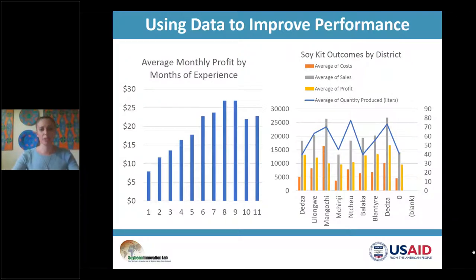We've also looked at some other things that we thought might be associated with success, such as which of our partner organizations the soy entrepreneur is working with, or what district the partner is located in. And we were actually surprised to find that there doesn't seem to be a lot of difference by either partner or district. So even soy kit entrepreneurs who are located in districts where there isn't a lot of soy cultivation, or you wouldn't think there'd be much familiarity with soy products, seem to be able to cultivate successful businesses and demand for their products. So next slide, please.